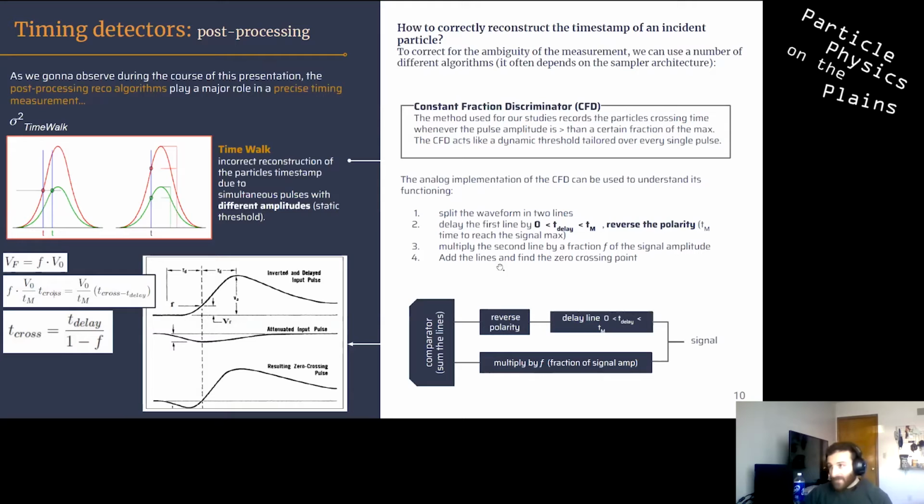Over here, I'm not going to explain this, it's just an analog interpretation of the constant fraction discriminator. The thing that we have to know is that we can always find the crossing time, the zero cross time of our signal, using the parameter calculated by this part of the algorithm.